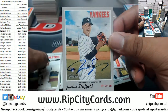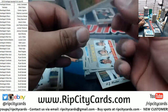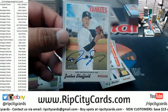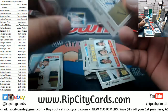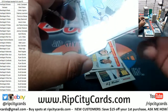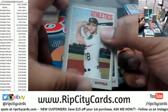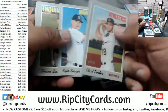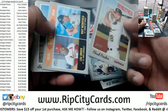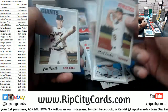There's an autograph for the Yankees. There you go, Brad. A little something for you. Rookie auto for Justice Sheffield. On-card auto, of course. Very nice. The one filler spot we had there. There you go, Brad. I don't think you're watching, but you probably are now. You know, tomorrow or whatever. You're welcome anyways.